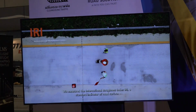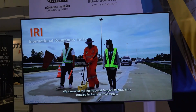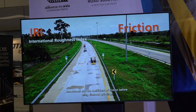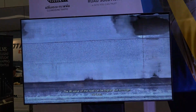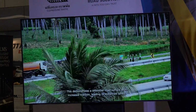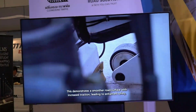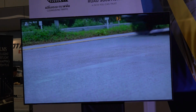We measured the International Roughness Index, IRI, a standard indicator of road surface smoothness, and the coefficient of friction before using diamond grinding. The IRI value of the road can be higher due to rough surfaces. This demonstrates a smoother road surface with increased traction, leading to enhanced safety, reduction of accidents, and improved driving performance.